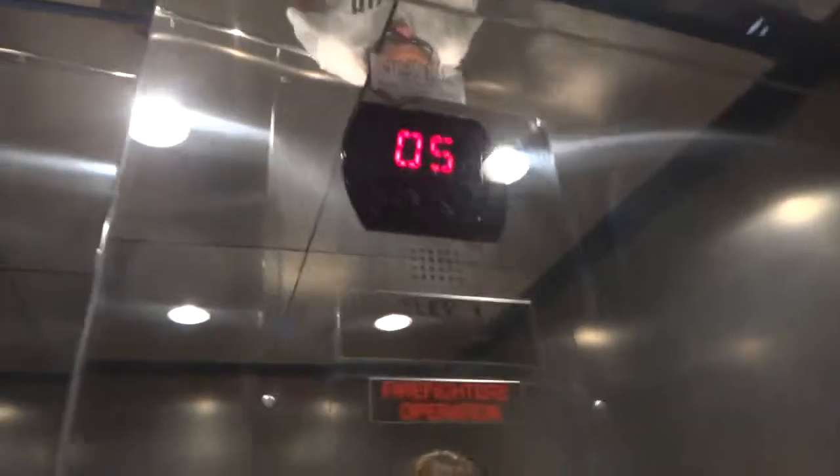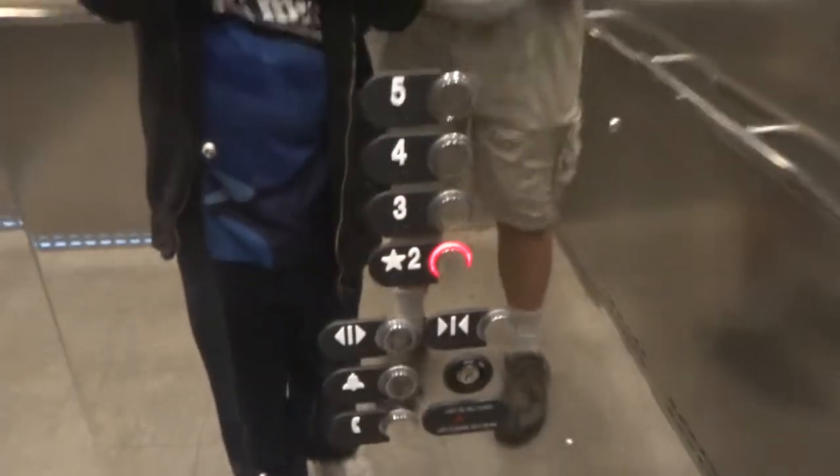Alright, now we're gonna go back down. And this elevator is still waiting for me. Alright, now I'll go back down to 2. Now we're going to get our cab view. Again, look in the mirror, who do you see? Hi. It's just your basic Otis elevator. This elevator kind of runs slow. These are the fixtures.